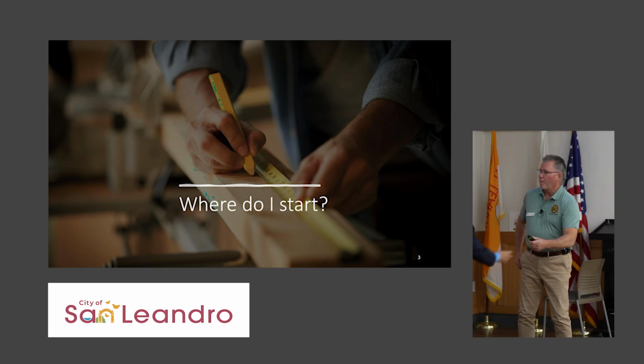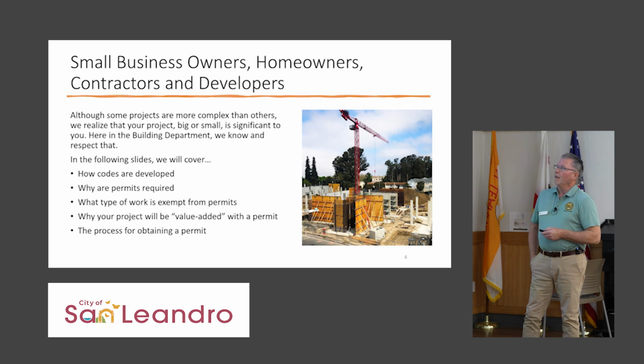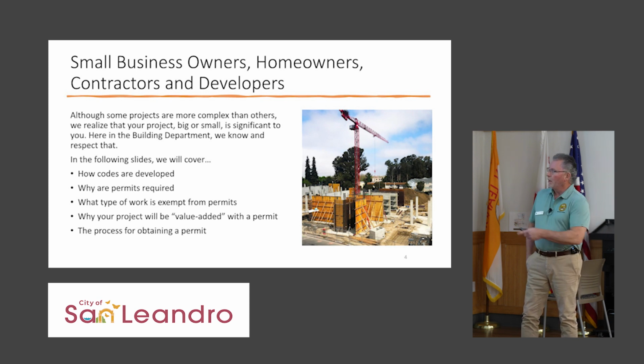All right, where do I start? If I don't know, then we're really screwed. Business owners, homeowners, contractors, developers, design professionals, I should put on there. We realize that a lot of these projects, small or big, from a bathroom remodel to that in the background, which is going to be a 197 unit mixed use complex, every single project is important to you, big or small. We know that, and we appreciate that, and we're here to help you.